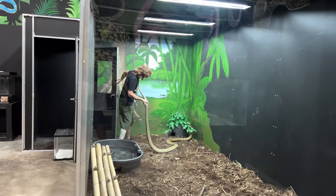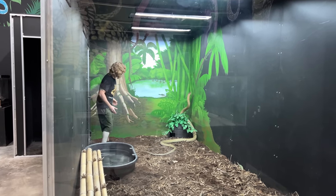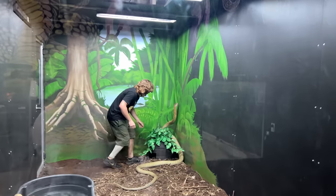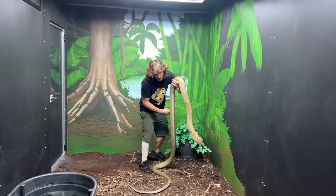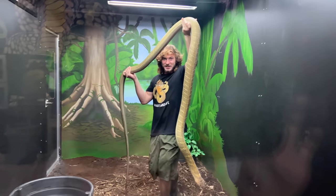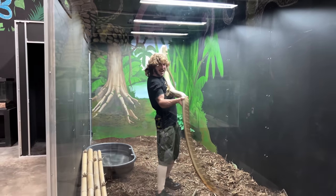Woo! Look at that! Look at him! He's like, where is this? Look at this beautiful, lazy cobra. 14, 15 feet long. And now, he gets to cross this big enclosure home.